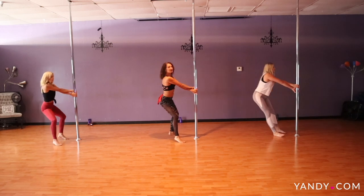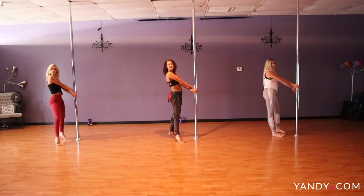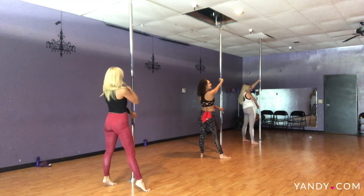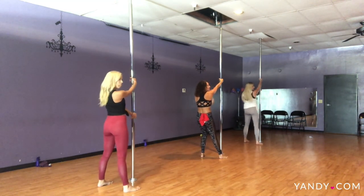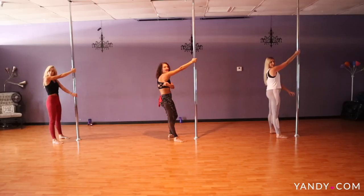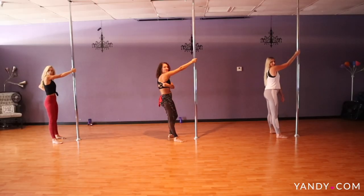Good. Now we're gonna go to the shoulder engagement exercise. So we're gonna work that shoulder engagement again. So I'm gonna hold here, and I'm gonna look for the stretch, which is my disengage. Then I'm gonna engage the muscles in my shoulder and my back, my shoulder girdle here.